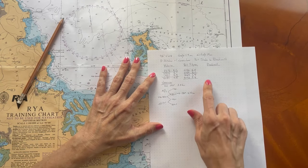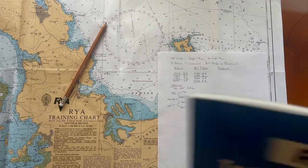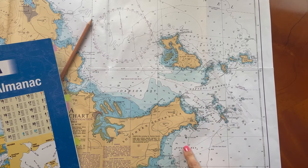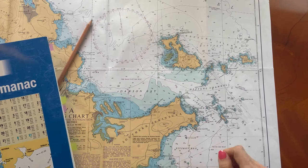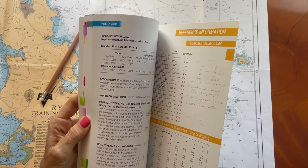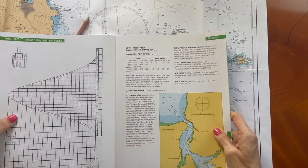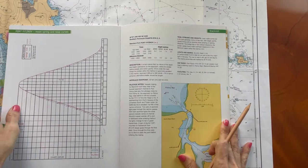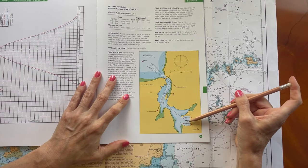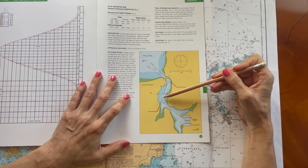Let's have a look at Blackmill, down to the south of Fiddler's Race. We have to go into Fitzroy Bay, and possibly clear. You can see the Blackmill Marina is there, and we have 2.5 meters of water there.